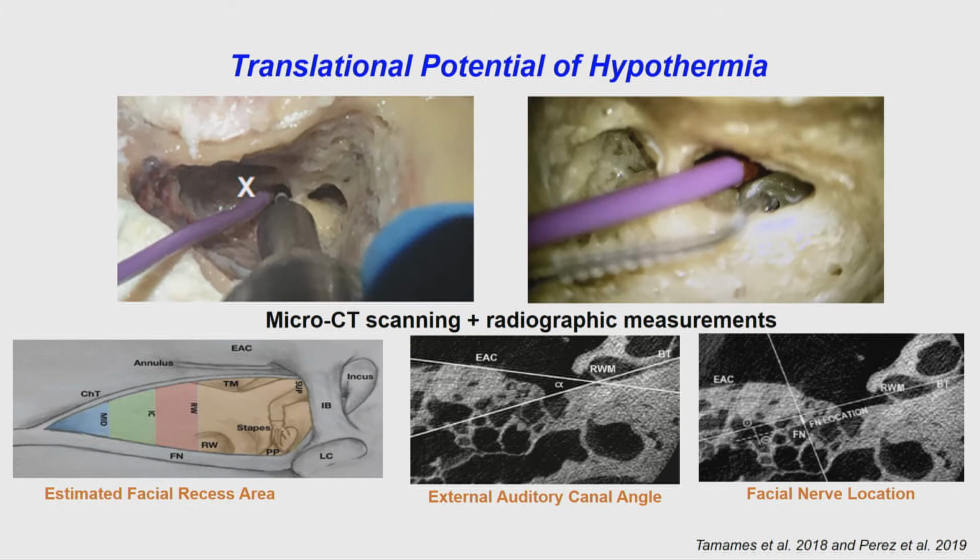Being in a surgical department, I'm also interested in how we actually move this into clinic, right? So we had a couple of residents and fellows working in the lab looking at human temporal bones. So they dissected out how they would do cochlear implant surgery in temporal bones. We put our little hypothermia probe through that facial recess that a surgeon created. This is the surgeon actually drilling further on the facial recess while the probe is in and cooling the cochlea, right? So this is to illustrate that it doesn't impede the surgeon in doing the cochlear implant surgery.